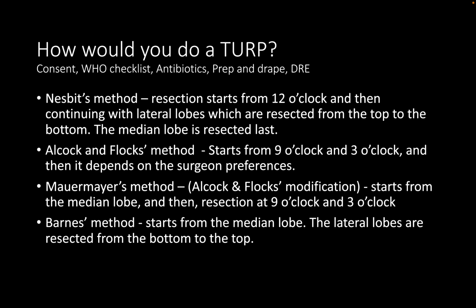How to remember this is, Nesbit starts from 12 o'clock. So it's more of the anterior one, and then slowly going to the lateral lobes, and then coming to the median lobe in the last. Usually we don't do Nesbit's in the normal practice.